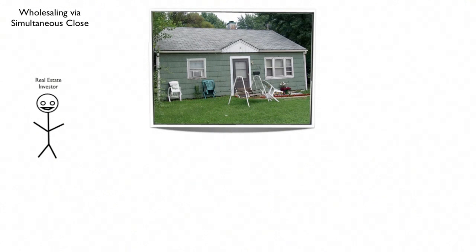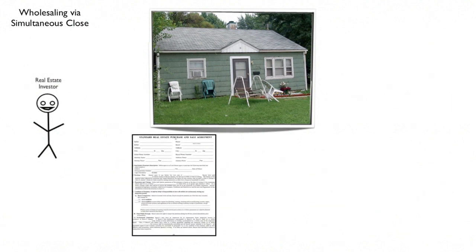Say the seller agreed to sell this thing for $30,000. We're going to sign that same purchase and sale agreement with the seller. We're going to say, hey, we'll buy this from you for $30,000. Now, here's why double closings are important.